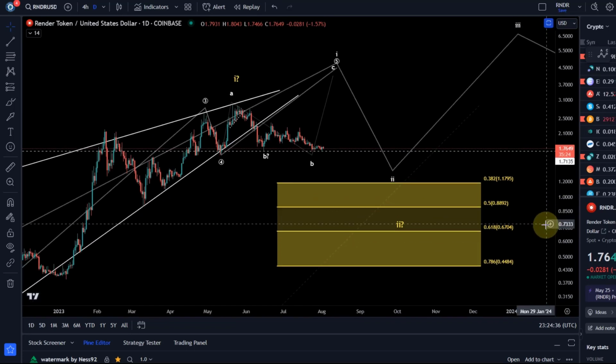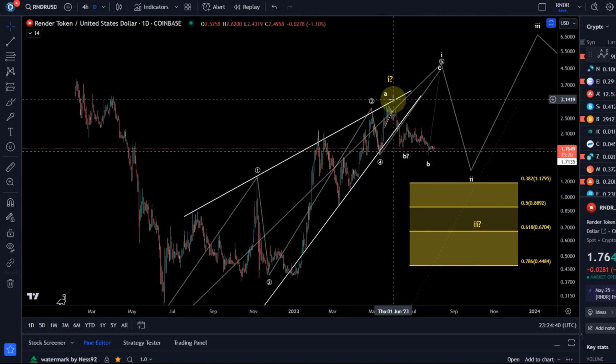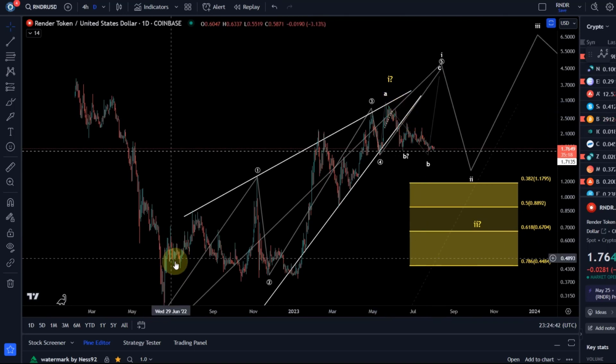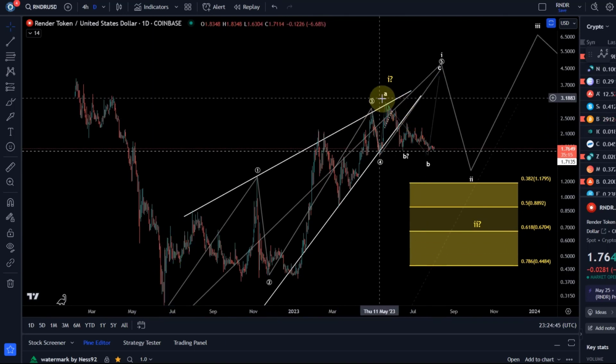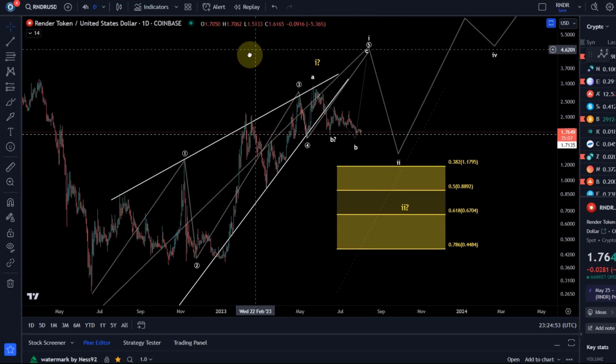But it will take time because the wave 1 started in June 22. So the wave 1 basically took a year. So the wave 2 will not complete in 2 months. Okay, it would be unlikely. Anything can happen, but it wouldn't be likely.